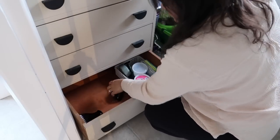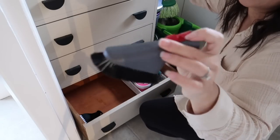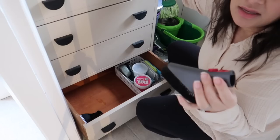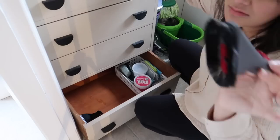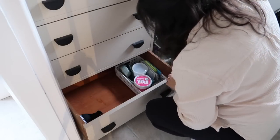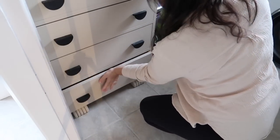And actually, this is from our Dyson vacuum cleaner. This is another attachment that we never ever use. I think we've had our Dyson for like 8 years and have never used this attachment once in the 8 years we've had our Dyson, so I'm just going to get rid of that as well. The rest of the stuff I think can stay.